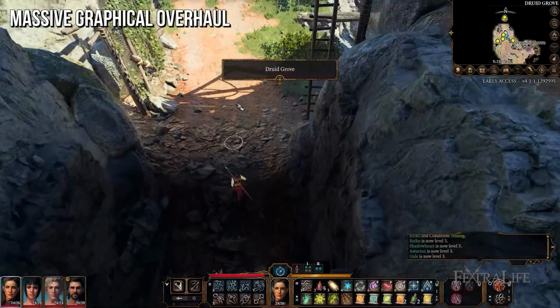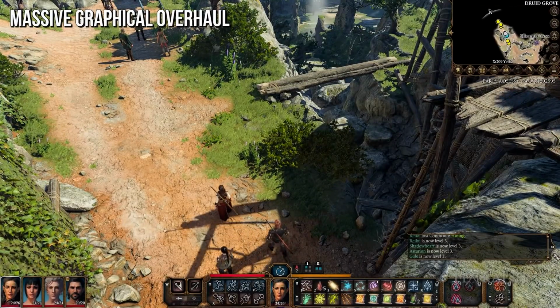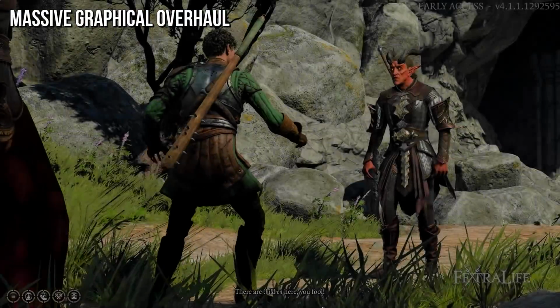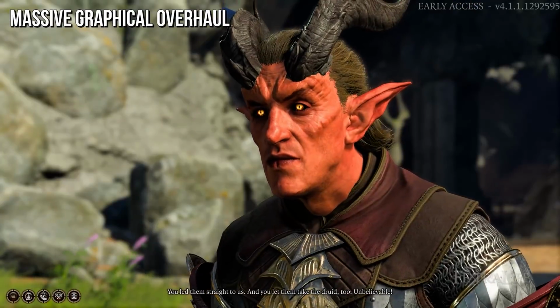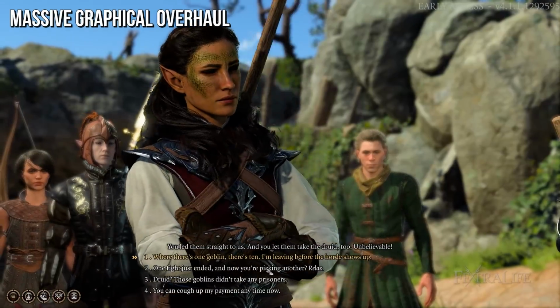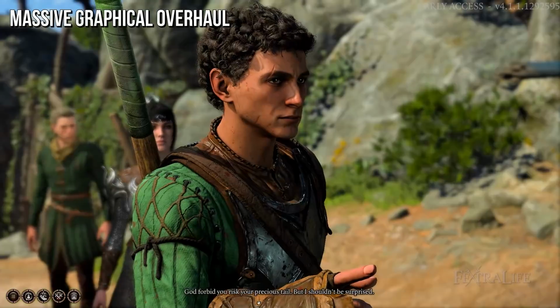Moving away from the gameplay improvements, or additions, I should say, to the game for a second, they have made a massive graphical overhaul to the game. It does texturally look crisper to me when playing. I actually get less frames, so I know the textures are better when I'm playing. But they've also added DLSS support, 2.3 support. So for those of you who've been wanting DLSS, that should be in the game now, and that should help improve, not only performance, but quality as well.